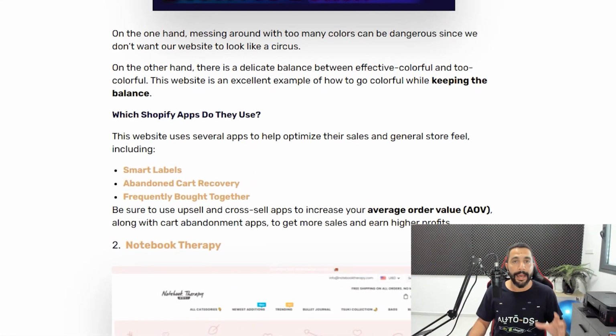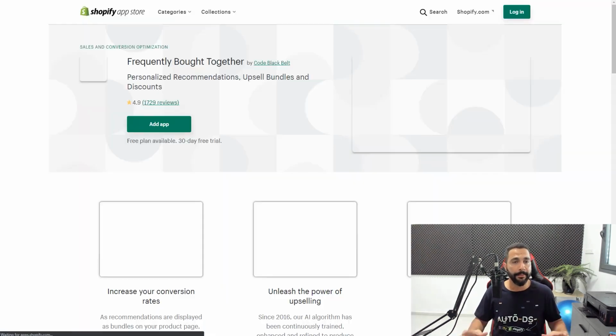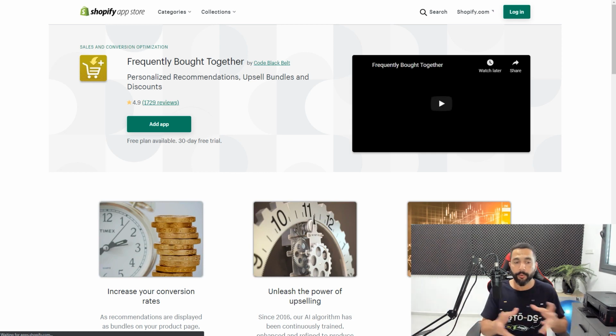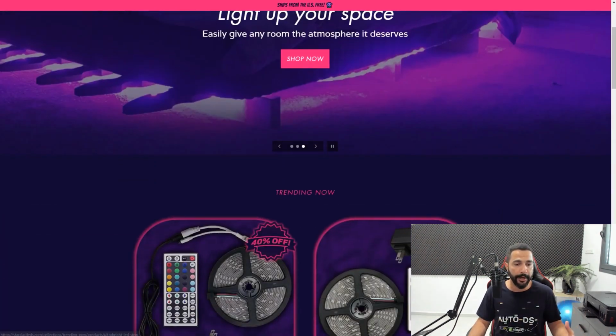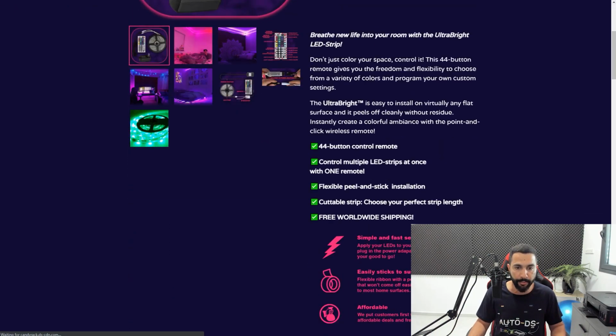Here are some of the Shopify apps that this website is using. One of them is an app called Smart Labels. Another is abandoned cart recovery, and another app that they're using is a frequently bought together app. So these are those three apps. Let me show you what they do really quick. The frequently bought together is usually a cross-sell app. So when the customer is viewing a product, it's also showing him frequently bought together items. Let's see if we can see it on their product page.